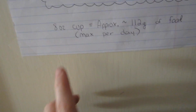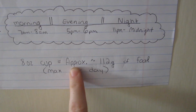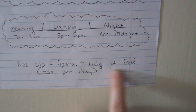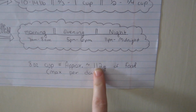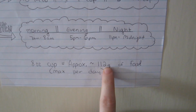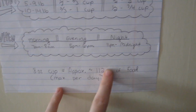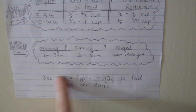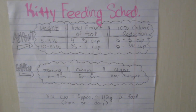But anyway, here I have 8 ounces, which is 1 cup, equals approximately 112 grams of the food, total food max per day. And this was, again, just based on the Purina Pro Plan. I'm sure other brands have different weight proportions. So I would just stick with the 1 cup as a general rule. That seems like a nice evened out number that you don't really have to try very hard to remember.